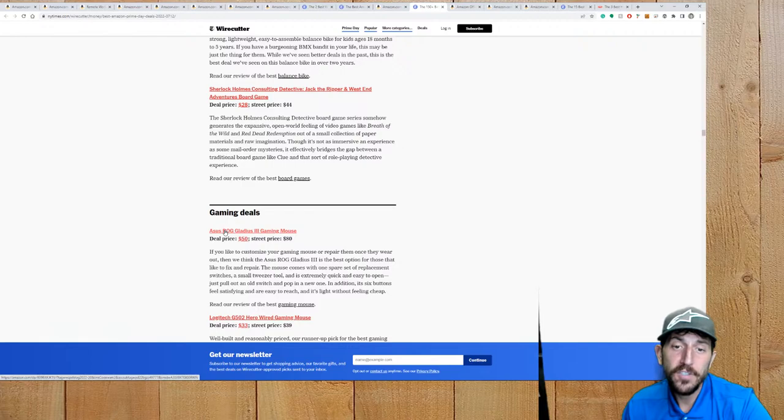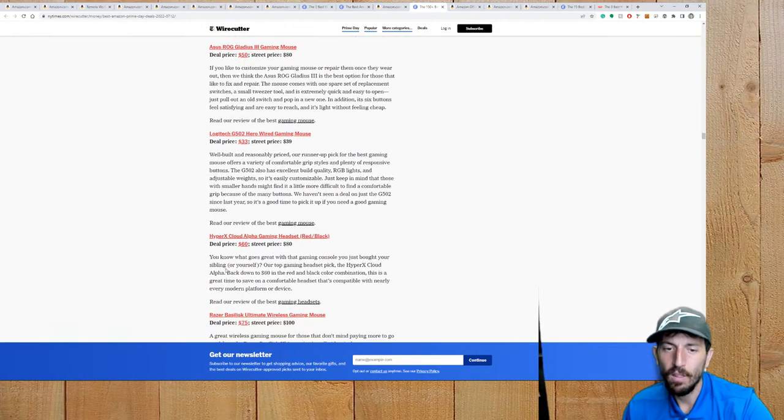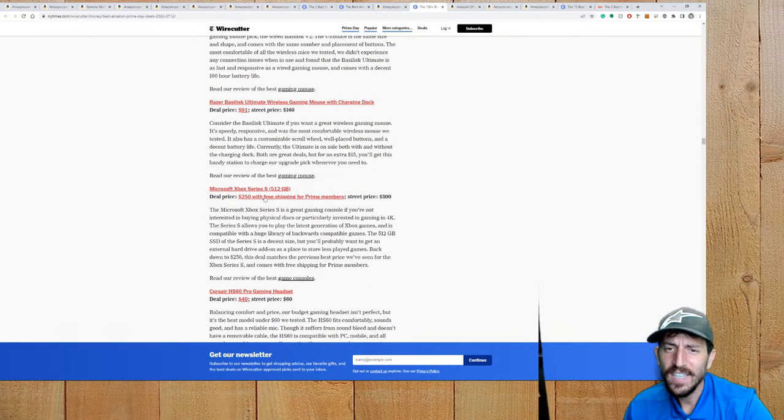All right, here we go. AOSG Radius gaming mouse for $50. I don't know. I'd rather go with the Logitech over that. Headsets. It seems like they just, yeah, here you go.